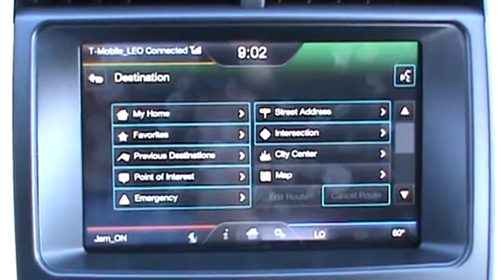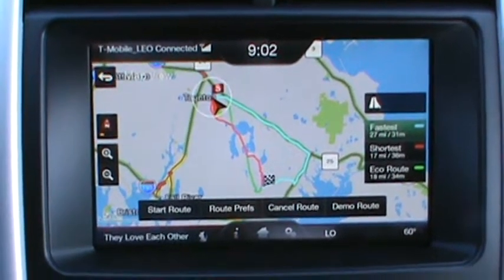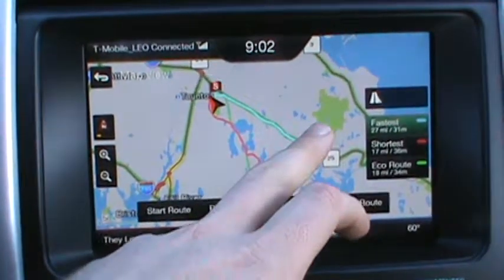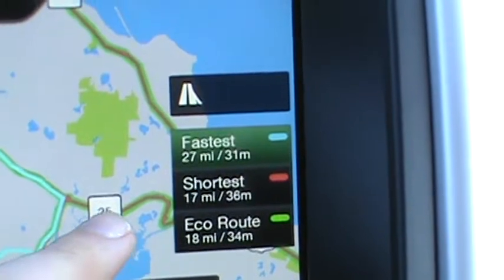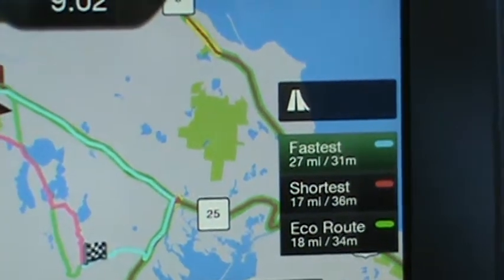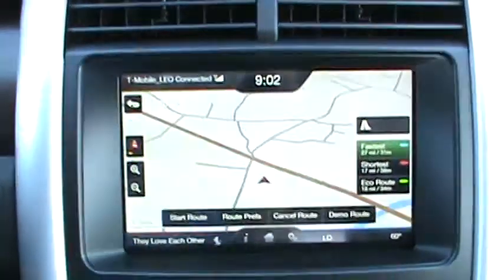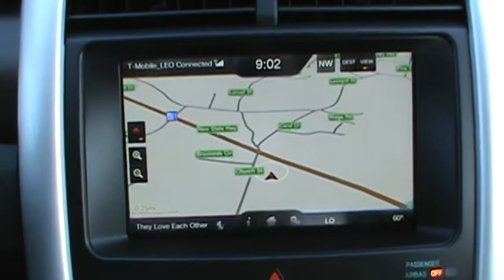So in a second, we'll now have route guidance available. You cannot actually start the route through voice commands because of these multiple preferences. For example, we have now fastest route, shortest route, and the most economical route, which is new with this new navigation launch and the updates they've made for Microsoft Sync. So we're actually going to cancel. Yes. And we'll talk last about some of the commands for climate.